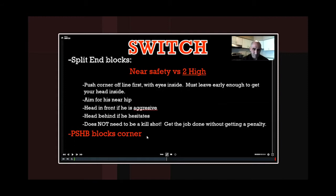The one exception when we're switching: if the safety triggers on the motion and is real aggressive downhill, that's the one time when it's got to be a head in front block. Any hesitation at all, everything else should be a head behind.